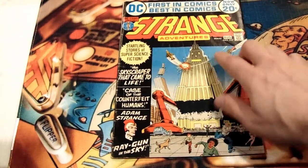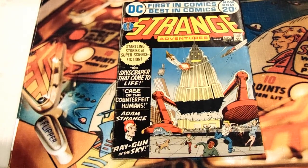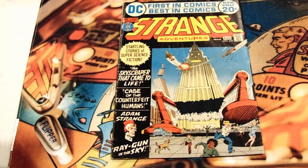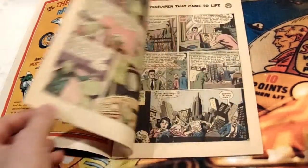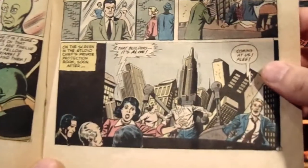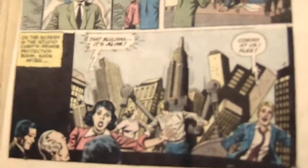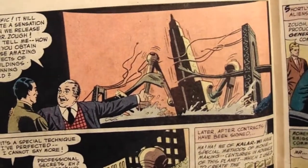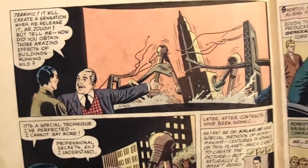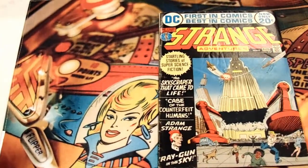This is in the later run of Strange Adventures, and it's actually a reprint of the skyscraper that came to life, which first appeared in Strange Adventures number 72. Take a look at the artwork of the buildings, the shading, the shadow and the darkness, and the people in the foreground. It really comes to life, and you can feel the energy, the movement with the wires tangling, the bridge uprooting, and people talking about it. The artwork tells a story in and of itself.